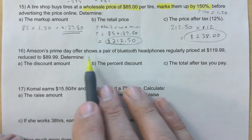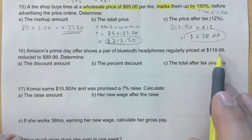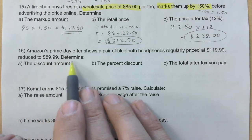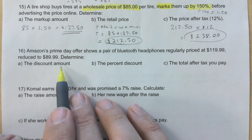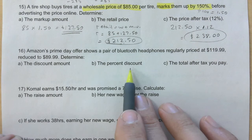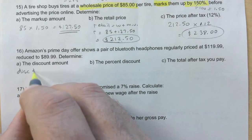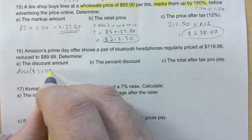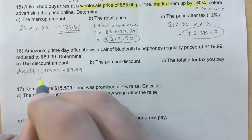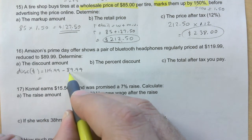Amazon's Prime Day offer shows Bluetooth headphones regularly priced at $119.99 are now reduced to $89.99. Determine the discount amount. I'm building up to the percent discount. The discount in dollars would just be $119.99 minus $89.99, and that is 30, right?